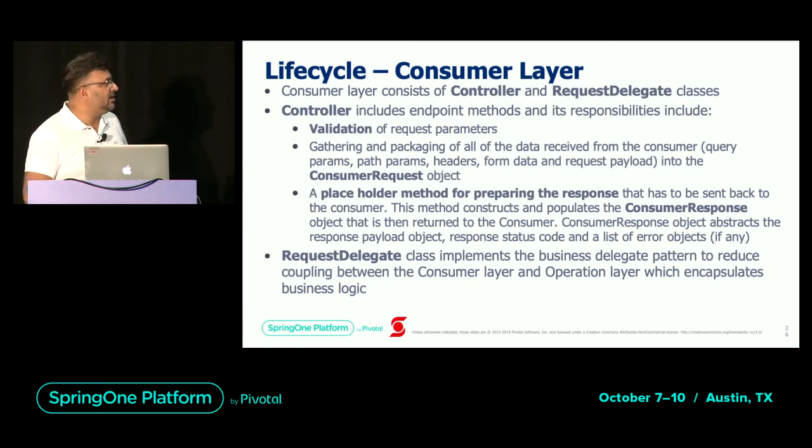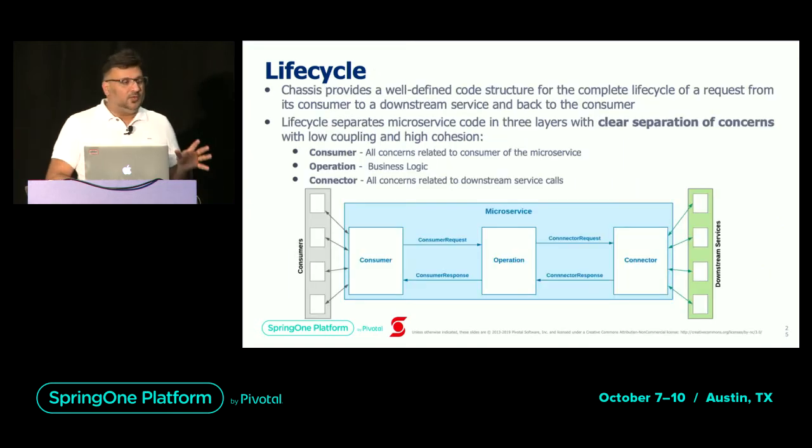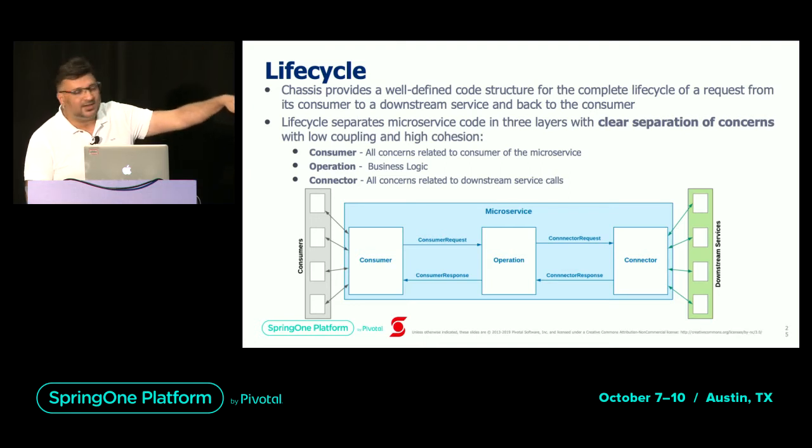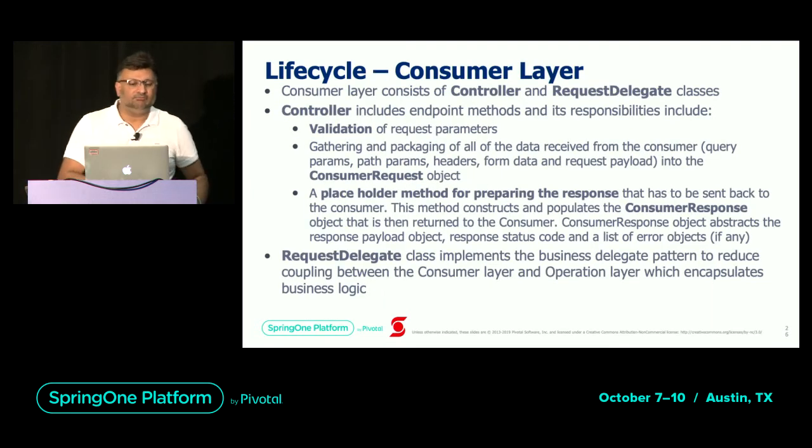So in the consumer layer, if I go back to the previous one, we have 3 classes. There's a class for consumer, which is a controller. For each endpoint, there'll be an operation class. For each connector, there'll be a connector class. To provide the decoupling, we also have delegate layers between each of the 3 layers. So the consumer layer consists of the controller class and request delegate.